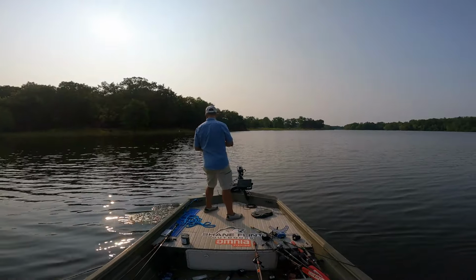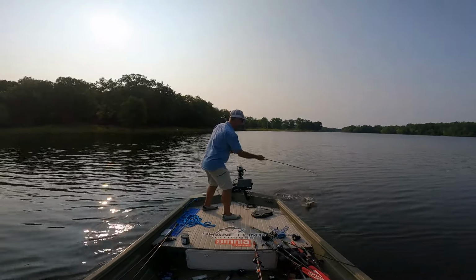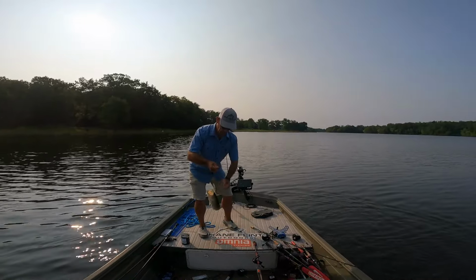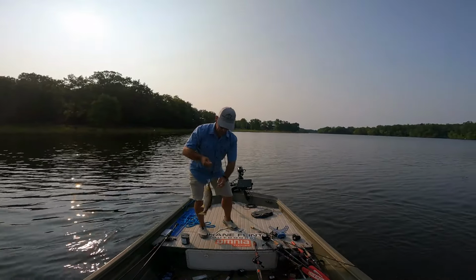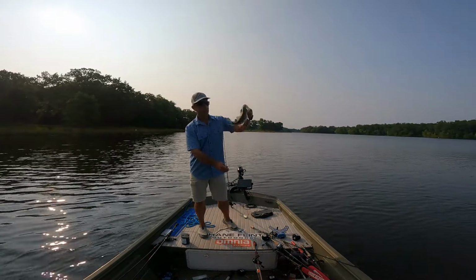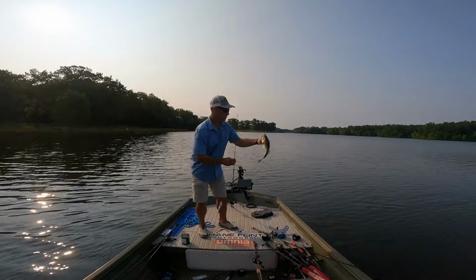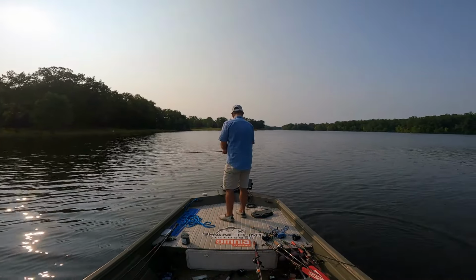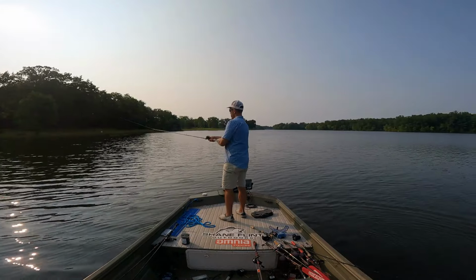There he is. Nice bass. Nice 2-pounder. I've been seeing these bass down here in about 8 feet, 10 feet. He finally came up and grabbed it. Cranking them up this morning.